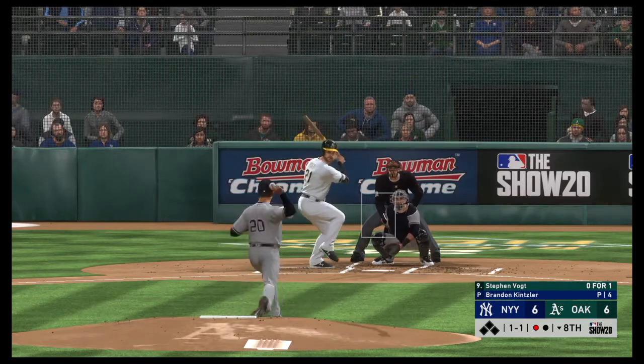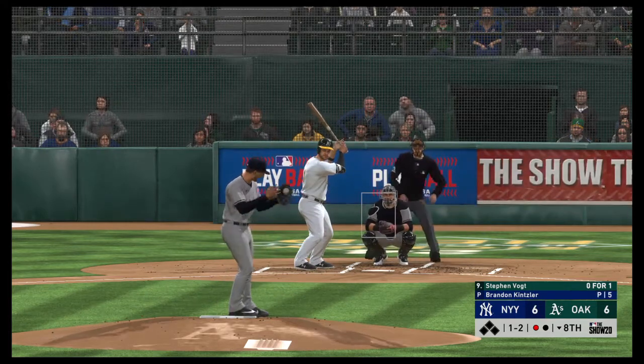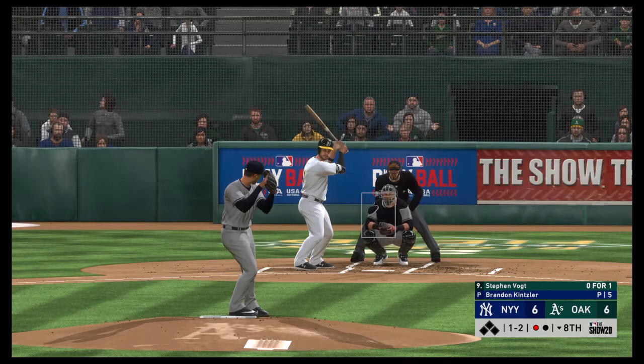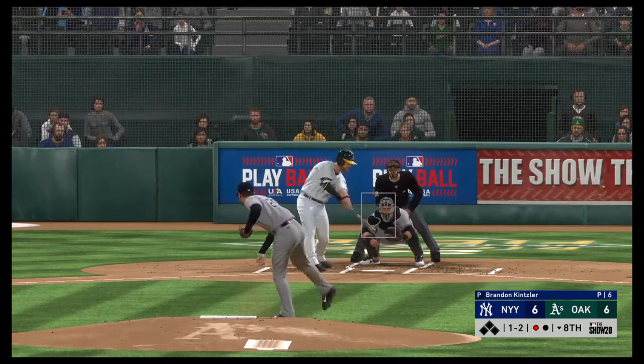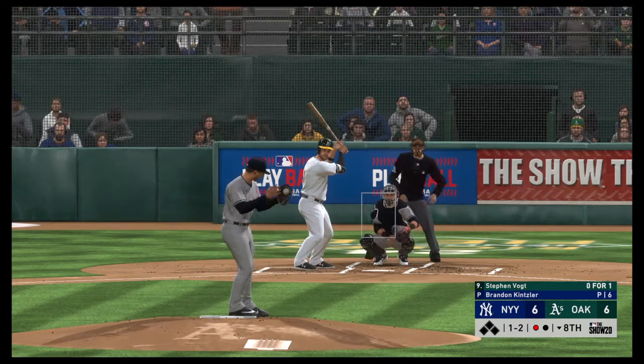He's set. Here comes the 1-1. Now he couldn't pull that one back as he clearly broke the plane of the plate, and that'll be ruled a strike. Still 1-2 as he fouls it away. Bases are empty, 1 man out.